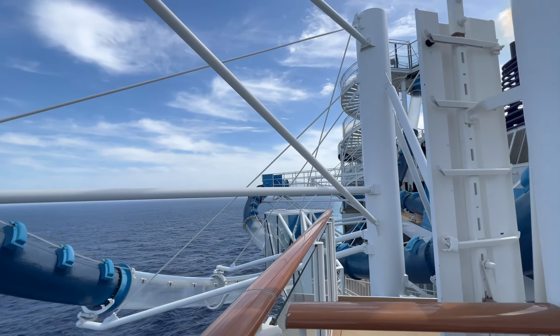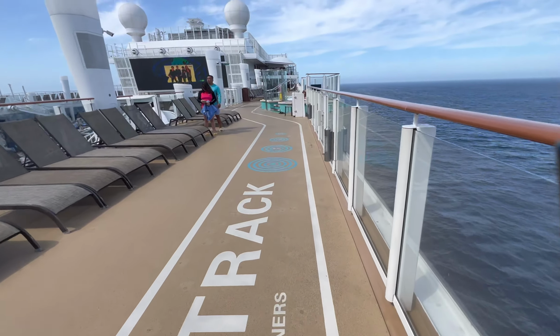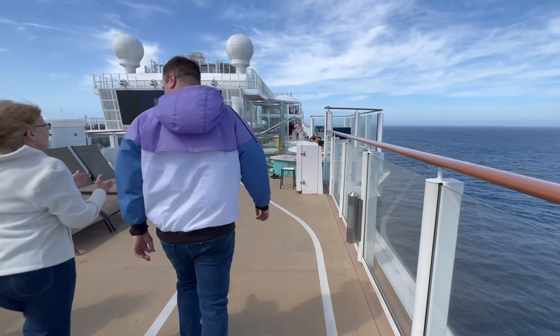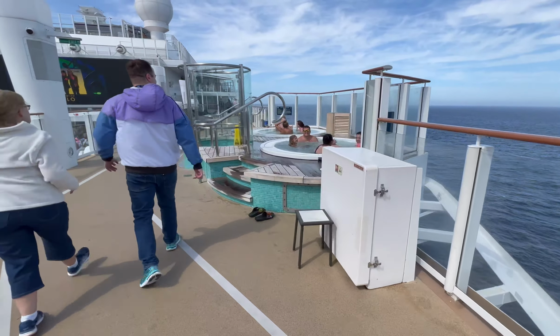A lot of people actually end up getting stuck on this slide. I think it's because they don't weigh enough, so they don't have enough momentum to get fully around the slide. But anyways, like I said, this is the jogging track. So if you are somebody who is healthy, I guess, and likes to exercise on cruises, then this is where you would come. Or if you just want to take a nice little stroll, if you've had a little bit too much at the buffet, or maybe too many pina coladas and you'd like to work that off and just take a nice stroll around the ship, this is where you would do it.